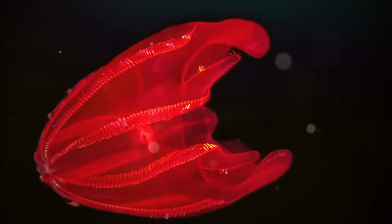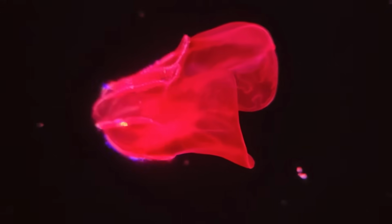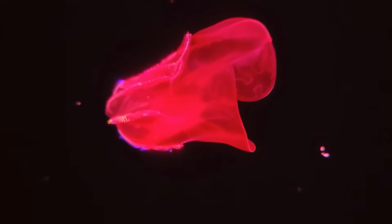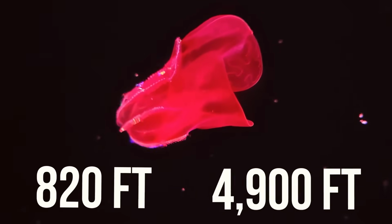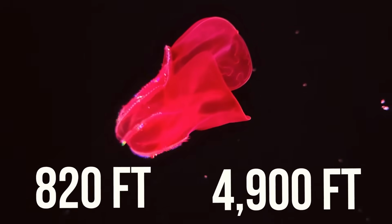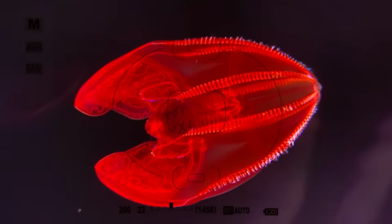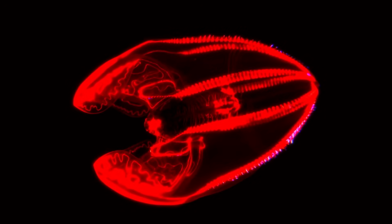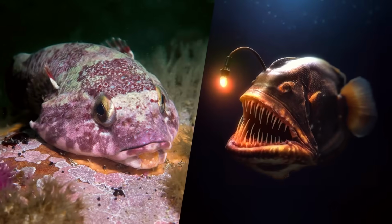Now, despite the horror movie name, the bloody belly comb jelly is actually a fascinating creature you can also find in the ocean. They live in the twilight zone of the ocean, which is between 820 and 4,900 feet below sea level. Pretty far from where you usually soak your feet. But what's so cool about this jelly is its color. Because in the twilight zone, the light is very scarce. Many animals either emit a faint glow, like the anglerfish, or create a camouflage.